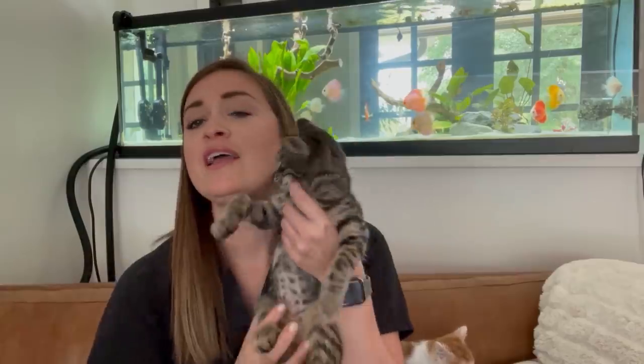Cricket is officially medically cleared. Her spay incision is healing really well, and she's had all of her vaccines now, so now we're just waiting on the perfect home for her.